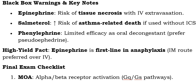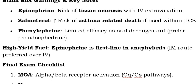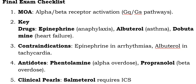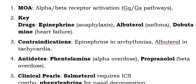Perfect. So, to pull this all together, especially for our listeners studying for exams, there's a great final checklist in the document. It hits the highlights. MOA via alpha-beta receptors, Gq and Gs pathways, key drugs: epi for anaphylaxis, albuterol for asthma, dobutamine for heart failure. Key contraindications: epi and arrhythmias, albuterol and tachycardia. Antidotes: phentolamine for alpha overdose, propranolol for beta overdose. Right. And those pearls: salmeterol needs an ICS, phenylephrine for nasal congestion. That checklist is a really solid summary of the must-know facts.